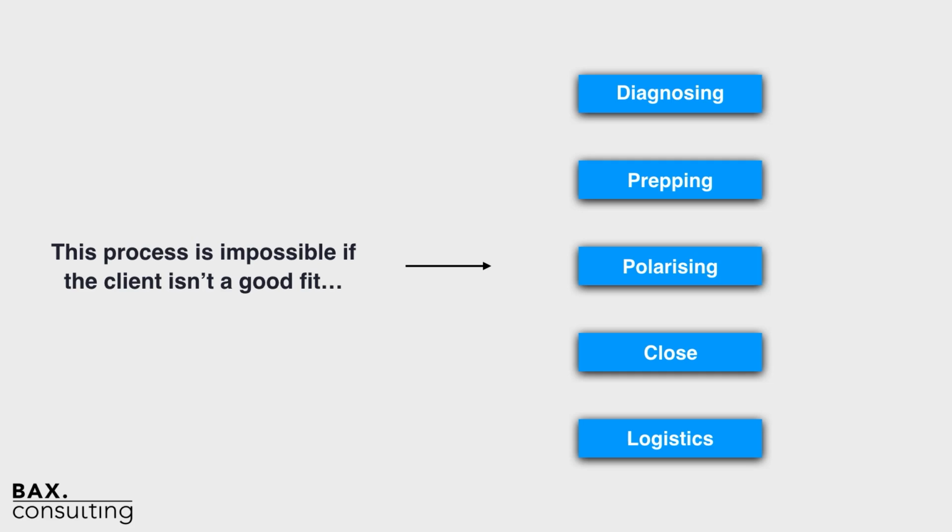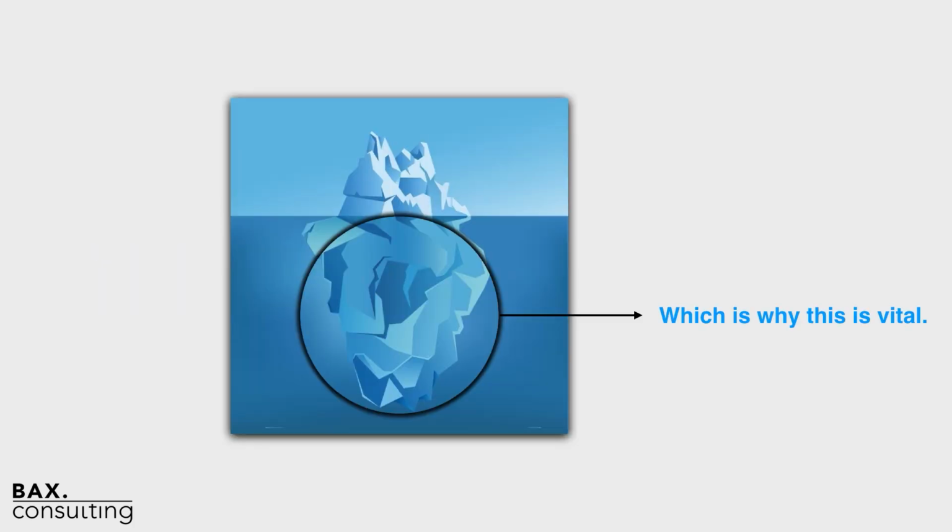And one thing though that you need to remember and not forget is that that entire process we've just gone through is literally impossible if the client isn't a good fit, right? As I said before, for example, if the client isn't qualified in terms of monthly income, there's no point you taking them through this amazing sales process, because they won't convert at the end. It's literally impossible for them to pay you $10,000 a month when they are only generating $500 profit a month, right? They cannot become a client, which is why this is so vital.